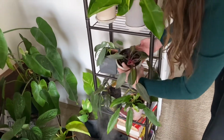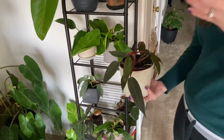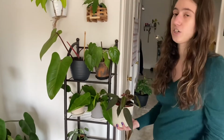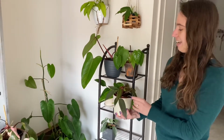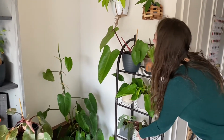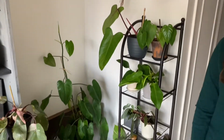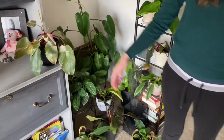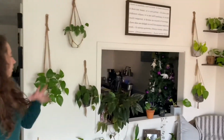This here is one of my favorite philodendrons. It's called the Bloody Mary. When it is in mature form, it can get very large leaves, but I kind of love how it's so tiny and slender. It just looks so gorgeous to me. So these are several different varieties of philodendron that he has that I just love. We got a golden pothos up here. Such a beauty.